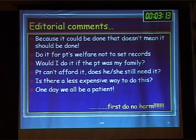And let me leave you something, guys. Something as certain as the sun and the moon in the sky: one day we all will be a patient. You cannot escape that. The way you treat your patient today, that's how you will be treated tomorrow.